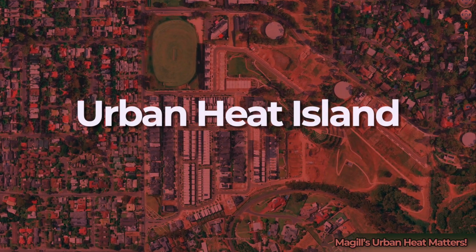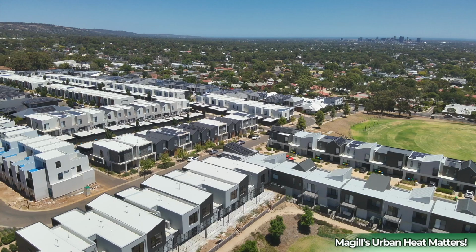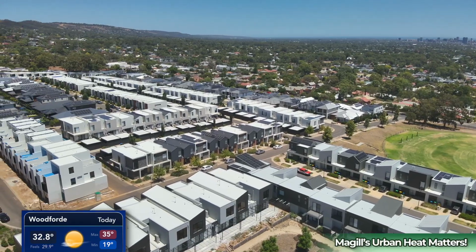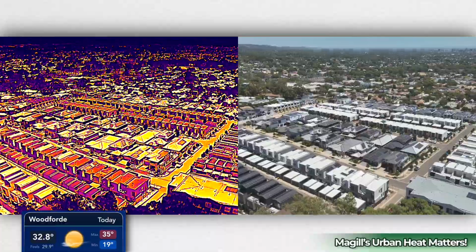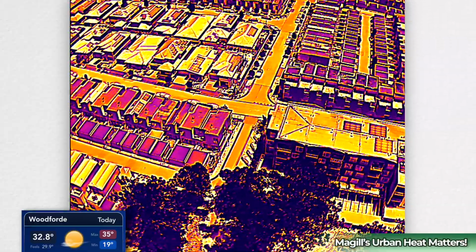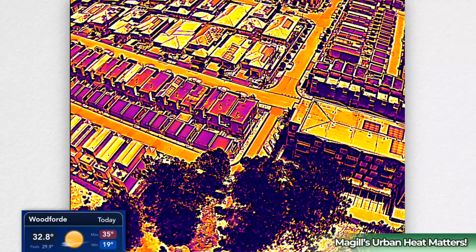So we've seen the SA Government, Campbelltown City Council, Department of Environment and Water, Plan SA and the media talk about the urgent need for both climate resilience and urban heat planning. Let's look at the Woodforde development close by. As you can see immediately, there's an intense amount of urban heat, including my personal dislike of dark roofs. Nearly every surface has built materials, all creating an urban heat island.